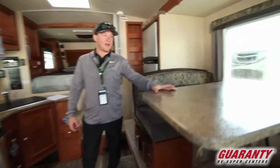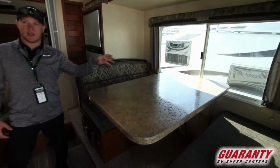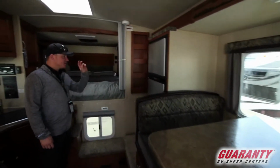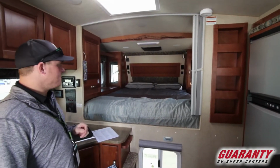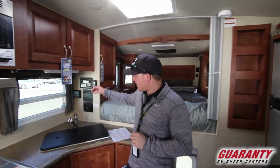Come on inside. We got this set up like a table right now, but you can actually put this down like a bed. There's your little fridge there. You got a queen bed up front. That's pretty cool. Let's see what other features we got in here.